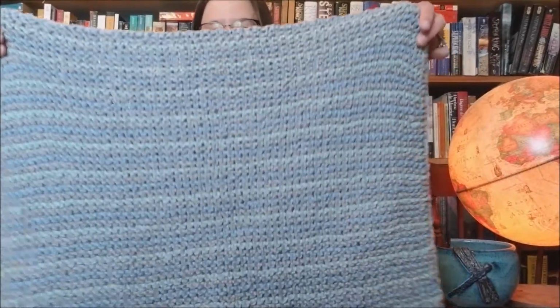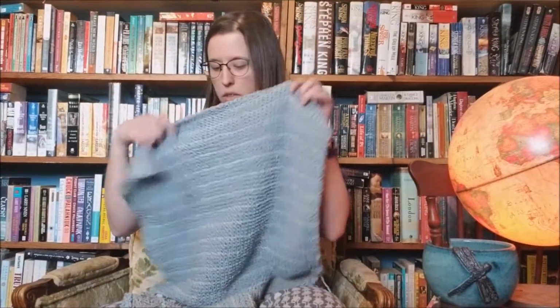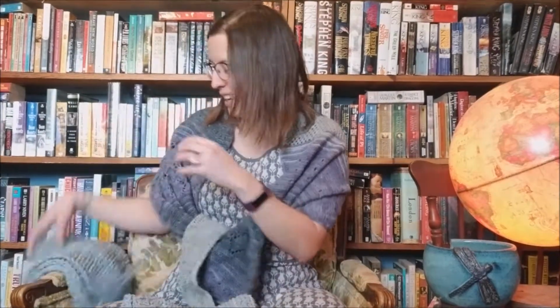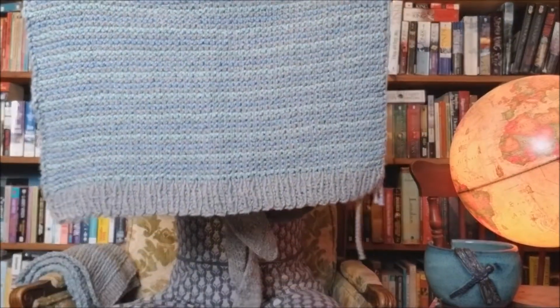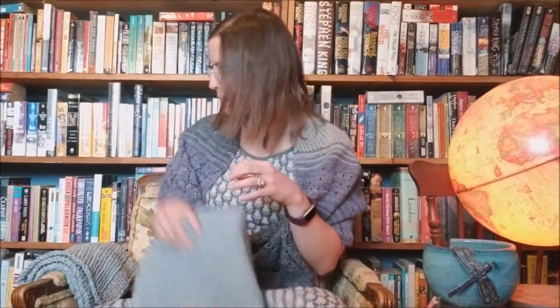So I have the front panel, a sea of garter. It's so pretty. Guys, I want to just snuggle under it. It's so nice. I am so jealous of this. I'm making it and I'm jealous. It's crazy. And then the back panel, pretty much the exact same, because this is oversized, so it's nice and boxy. There's no shaping to it. It's really simple. So I have 2 there.